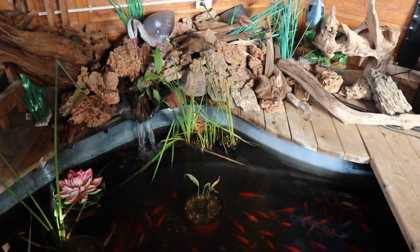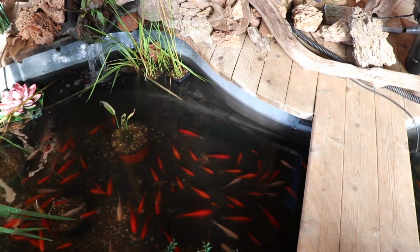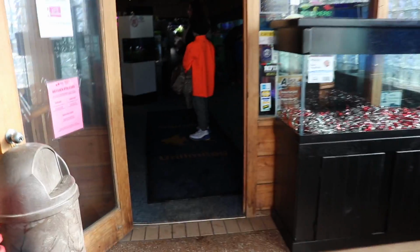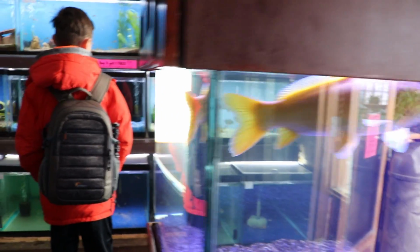All right, everybody, so we are now at Aquatics Unlimited, and this is the scene when you walk in. Really cool. So they have a little pond here, which is pretty awesome. They got some various types of goldfish in here, and a 157-gallon drilled tank. That's pretty sweet. So we come on in. And as we come in, we have a big koi. And we've got a whole bunch.